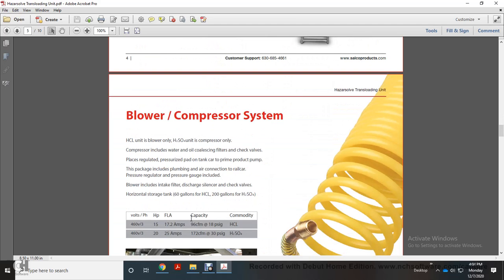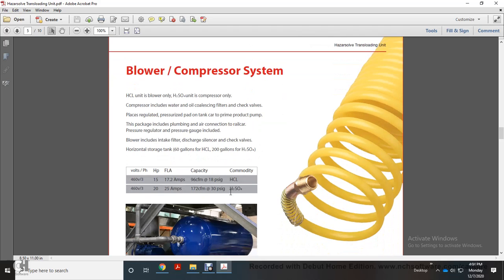Or your blower compressor system, the hydrochloric unit blower unit, the hydrogen sulfide unit is compressor operated, included with water, coalescing filters, check valve with regulated pressure, tanker car prime product. The package is included with the plumbing air connection with the rail car, pressure regulator, pressure gauge included. Blower includes air intake filter, discharge silencer, check valves, horizontal storage tank, 60 gallons of hydrochloric, 200 gallons of hydrosulfide.